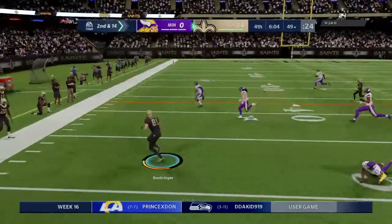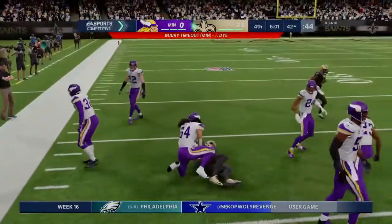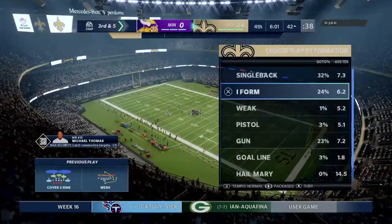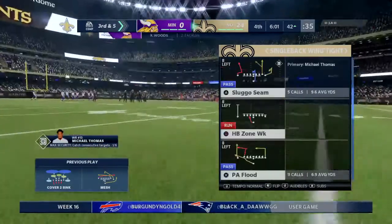Now left side, a completion to his tight end. And able to break one tackle, but then quickly brought down. But a nice little gain. Ran a perfect defense in this situation. Would have meant that there was an incompletion. They would have picked it off. Okay, so they gave up the completion.